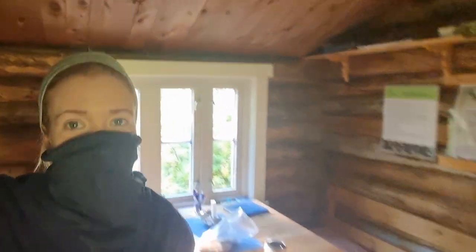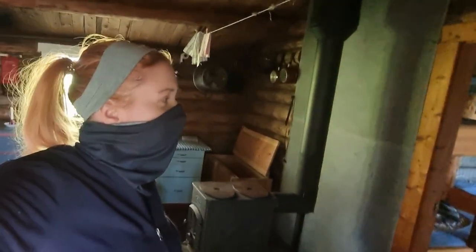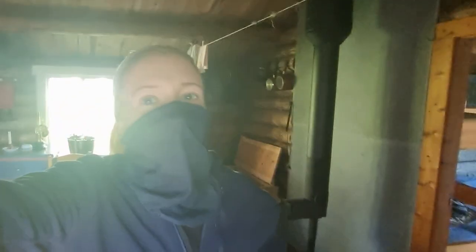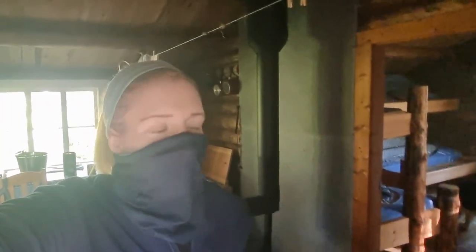So what I'm gonna do now is I'm gonna have some breakfast, and then I'm gonna clean the cabin so that the next one who will make an overnighter here is gonna have it nice. Fantastic cabin. I liked it a lot, and I guess I will come back sometime.